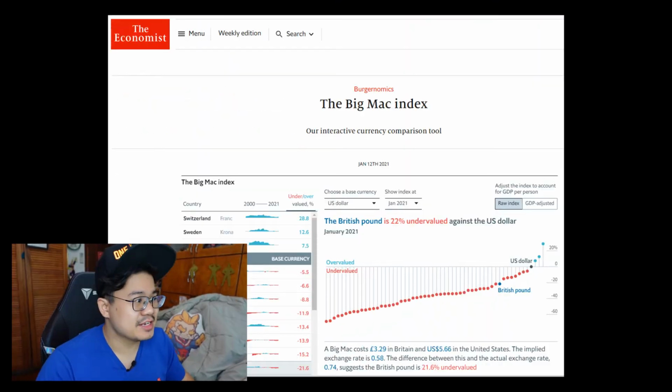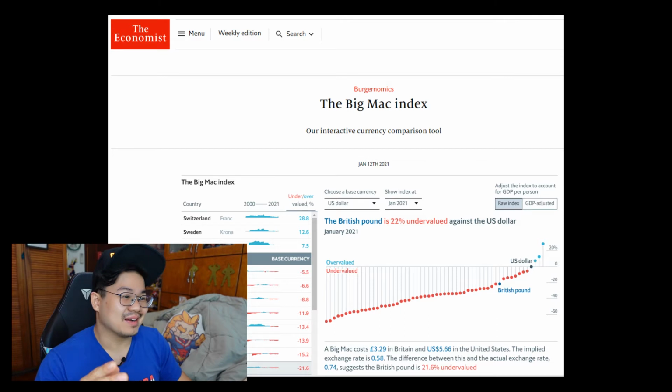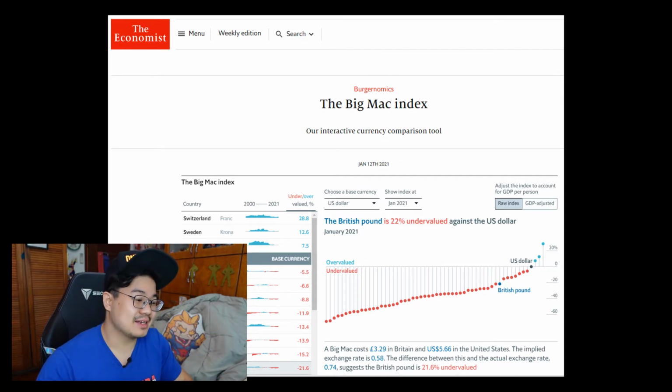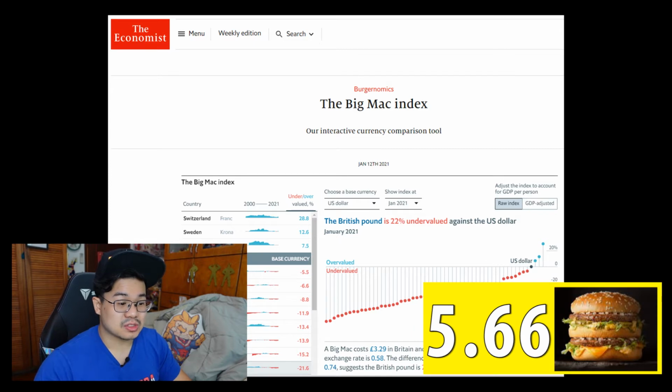So as you guys can see right now, I'm on The Economist. I believe this is the most legit source when it comes to finance and economy. Might be wrong, but nevertheless, we've got the Big Mac index that was studied back in the 90s, and this is where I'm just gonna get my source from. Again, this is just for fun, just a calculation experiment. It's written here as $5.66 in US dollars, so I'm just gonna use that as my gauge.